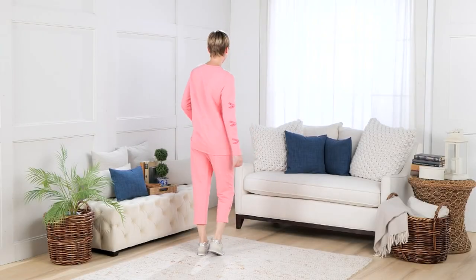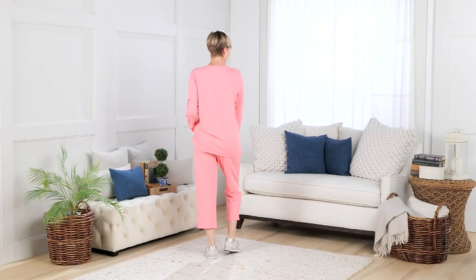And a top. Hello. Yes. Really? I love it. All right. Speaking of loving, let's talk about my French terry top.